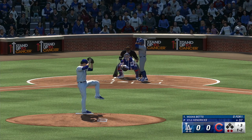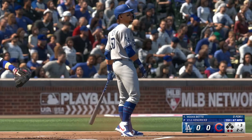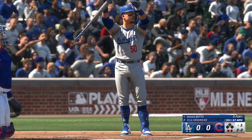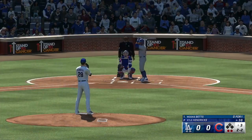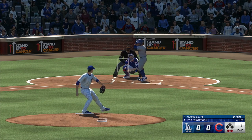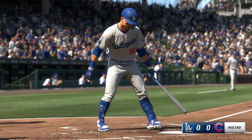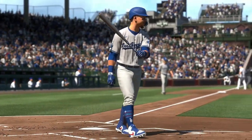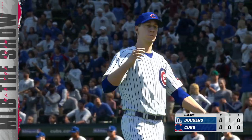Two outs. Just misses with that one. It's a good take. And down on strikes he goes. And the Dodgers are set down in order. Dodgers go down quietly. And we're still knotted at zero.